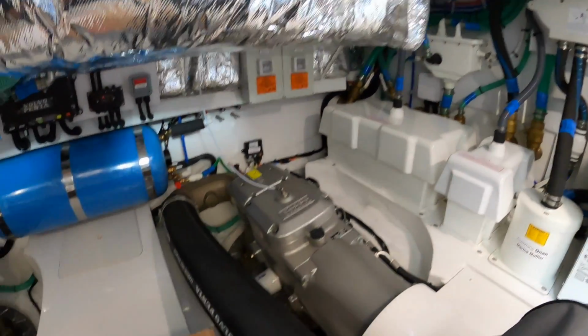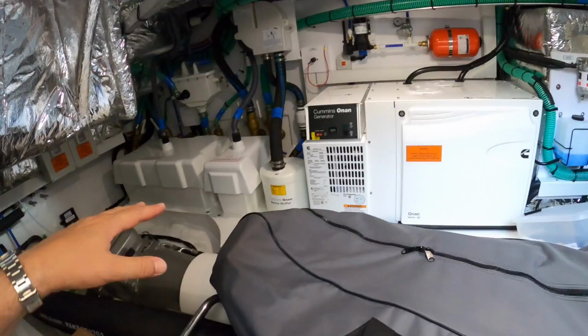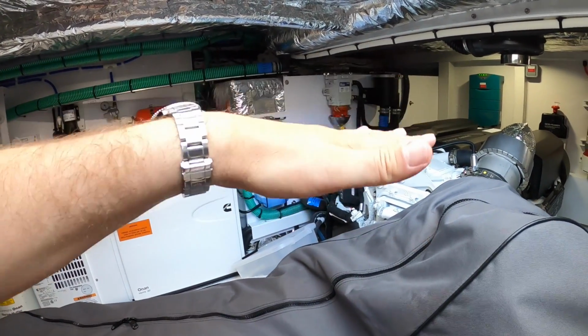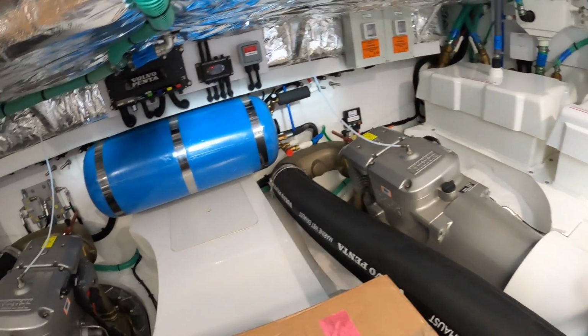The IPS drives, in fact, all the way back here. They have jack shafts that link to the engines up here. Normally the engines are right at the back. The reason they've done this is to keep the weight further forward. That helps balance the boat, makes it a better sea boat. So it's nice to see that. But the IPS drives are right at the back, easy to get to.